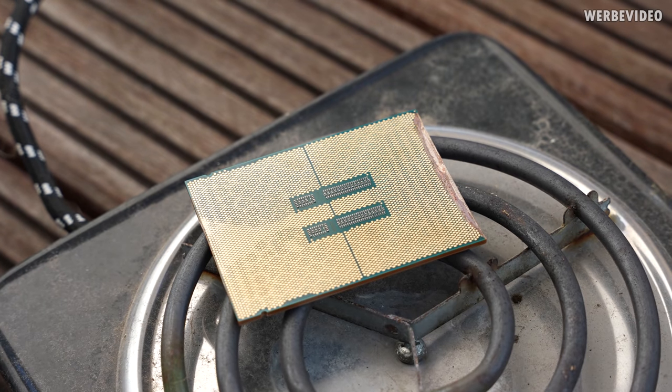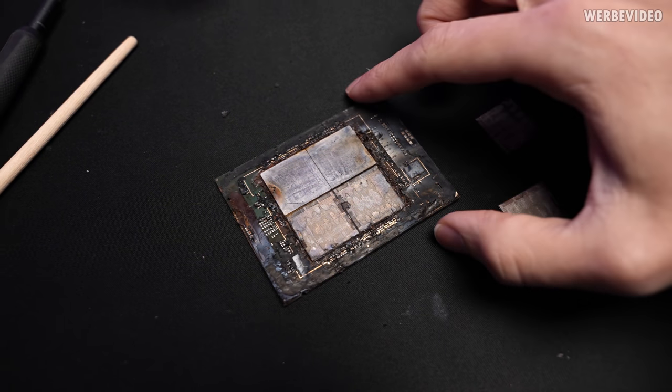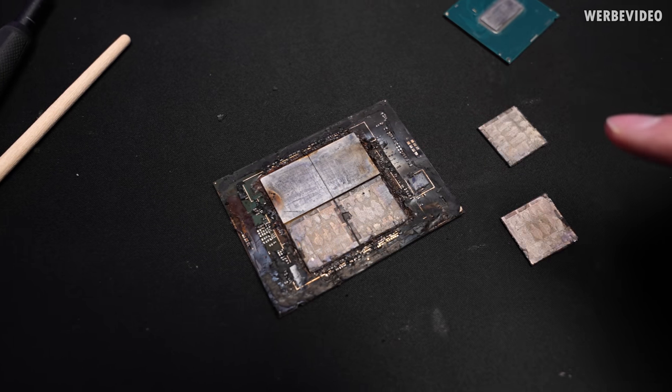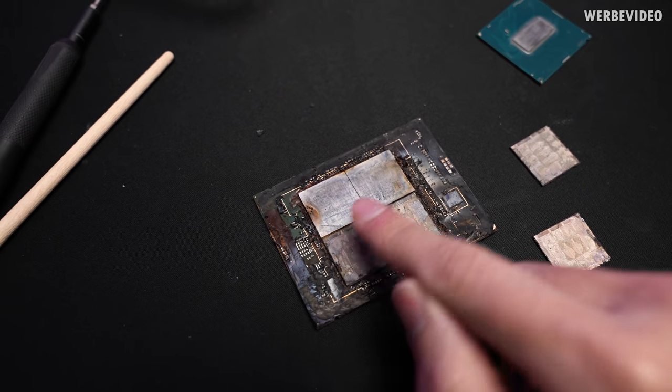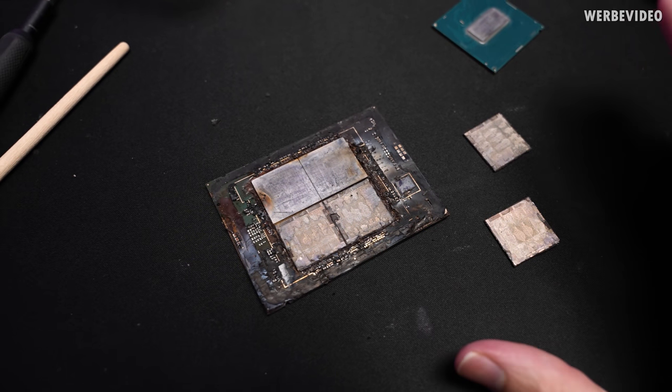All right, it's barbecue time again. I am absolutely satisfied looking at the result. My main goal was just to get one chiplet out there in one piece, and already the first one worked out and the second one as well. I left the other two on there. You can see these are the backsides of the chiplets. We will inspect all of that in a second.